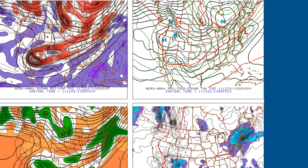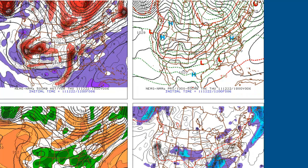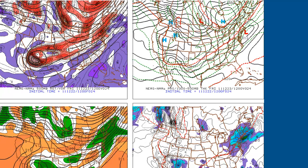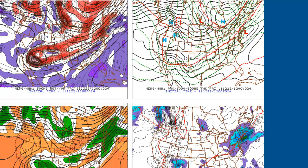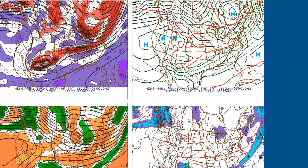So we'll take a look here at the NAM model's forecast, and you can see here's the trough we were just talking about, and the shortwave associated energy, and you can see the southeast ridge here. Watch how this is kind of guided by the southeast ridge as it moves off to the north and east. Important to notice here on the top right with the pressures that it becomes more organized, and we get some heavier precipitation here on the bottom right as the system approaches our area and moves off to the north and east. And you'll also notice a high pressure then building in afterwards for our Christmas Eve day.